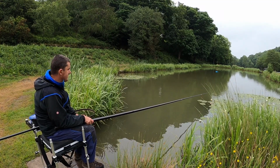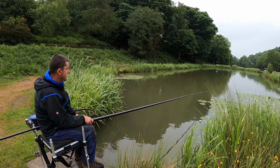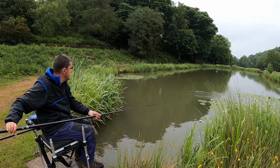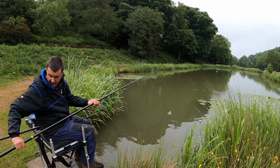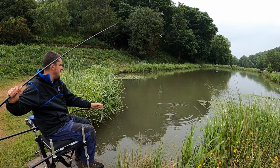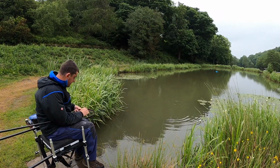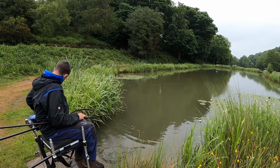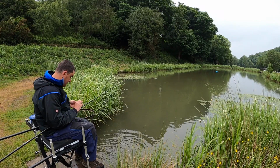Loads of indication. Tiny fish, that one. One of the smallest fish of the day, I reckon. That's because the last time I fed, it went absolutely everywhere. It's getting a bit damp and sticking to my fingers as I'm throwing it out, so I might just try and sort that out. Give it a little shuffle down the packet. There we are.